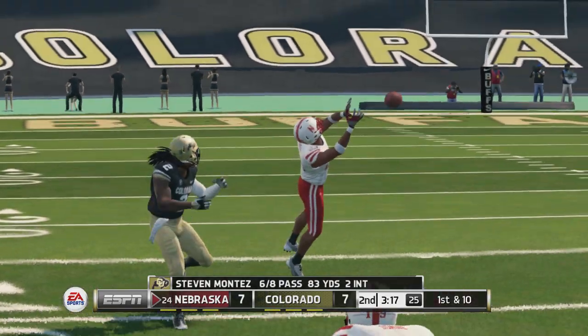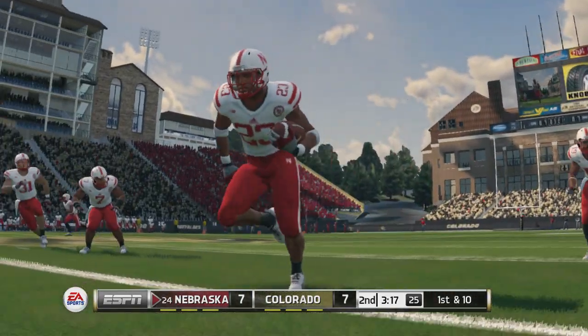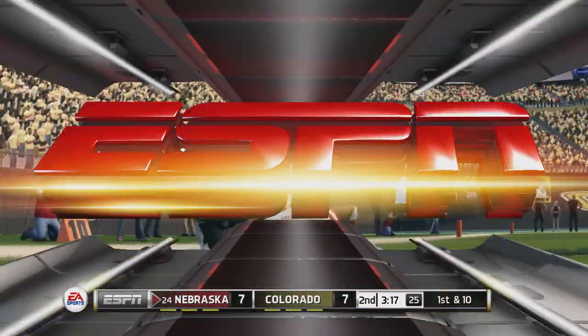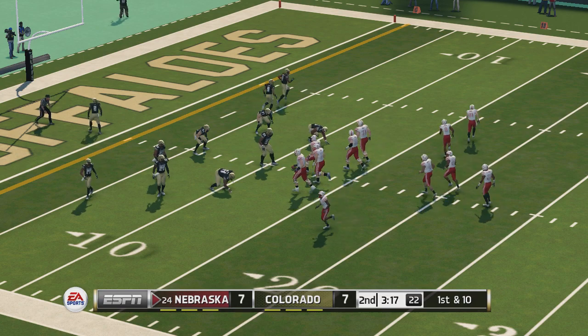The defense now has two interceptions in the game. I think there was a miscommunication there on the offensive side of the ball. I think maybe the receiver ran the wrong route, but regardless, still great play by the defense. From the 12-yard line, first down.